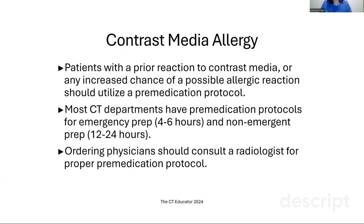Now, allergies. Patients with a prior reaction are at a very high chance of developing another contrast reaction and should utilize a pre-medication protocol, okay? 9 times out of 10, when we see contrast allergies and reactions to contrast, it's usually patients who have had contrast before or have a long list of allergies.